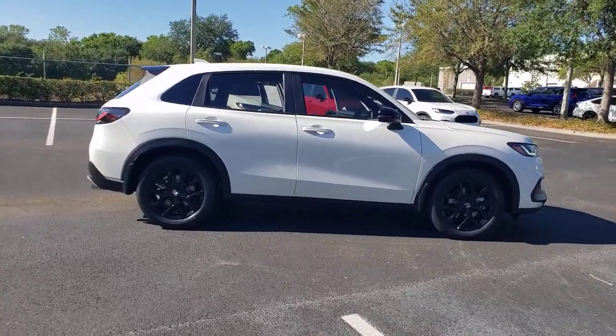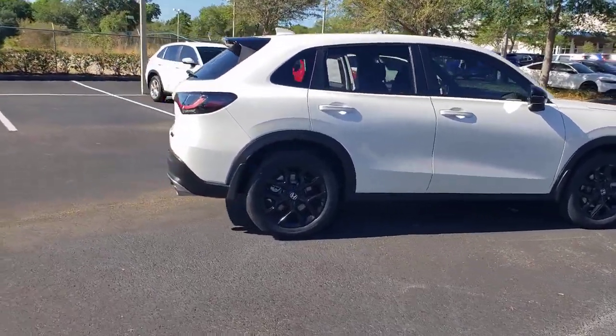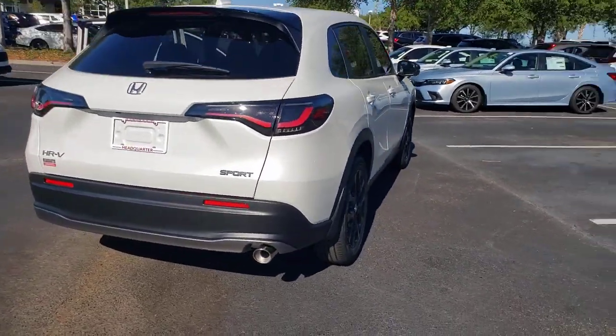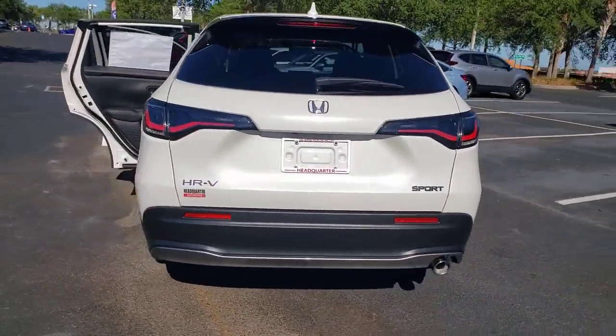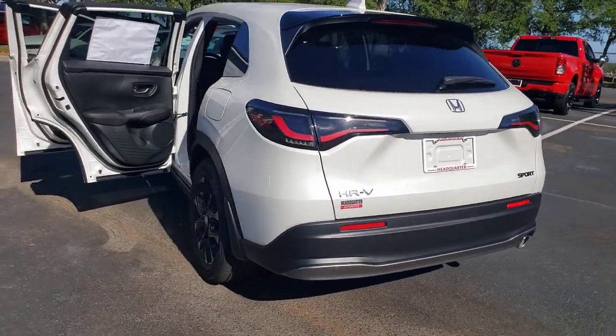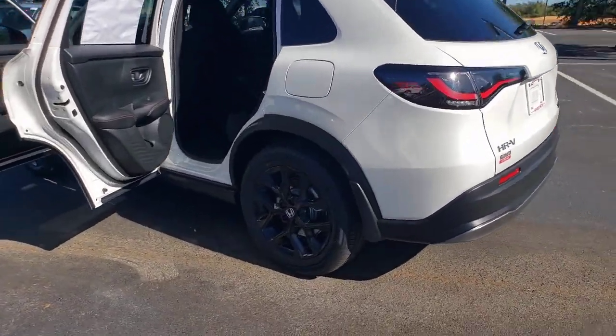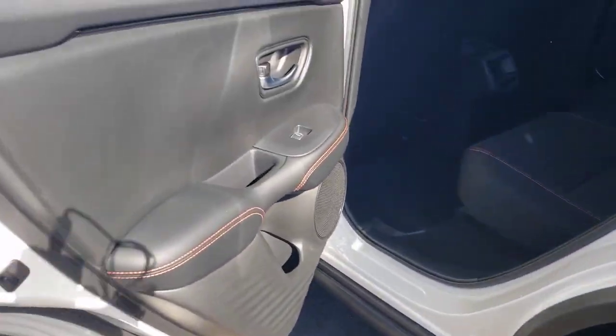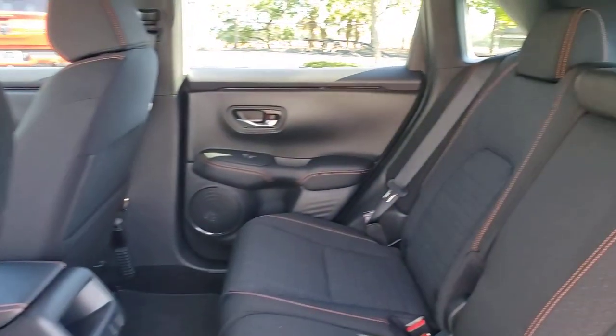Take a moment to check out the 2023 Honda HR-V. Presenting the Honda HR-V, the small SUV that thinks big and bold when it comes to safety, convenience, handling, cargo, fuel efficiency, and infotainment technology. We think you'll agree it's an engineering marvel.